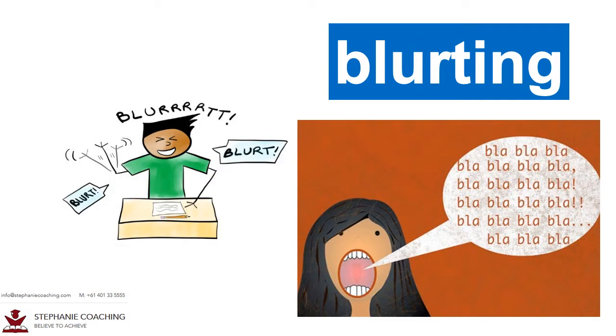Word number 9 is blurting. When you blurt, it means that you say something suddenly without careful consideration. For example, if you accidentally blurt your best friend's secrets out, it means that you have just told everyone her secret without realizing.